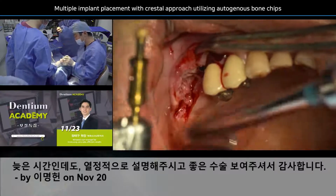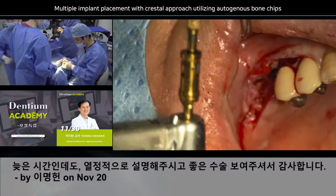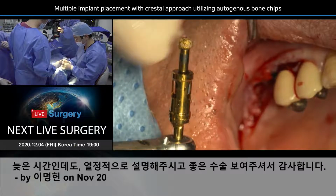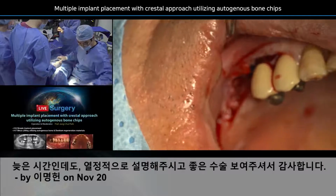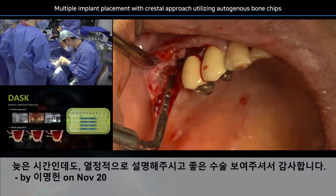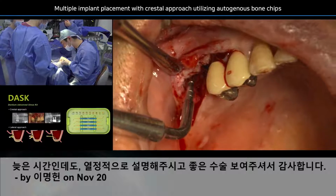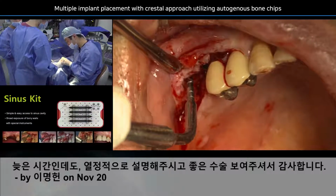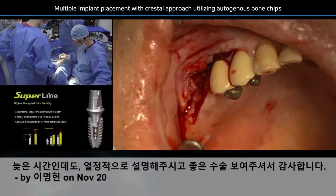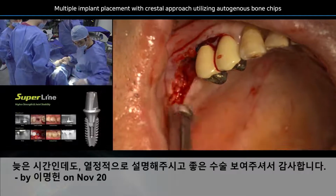Okay, did you see that? There was a little bit of push inside the cavity, which means that I have penetrated through the sinus floor. So using this probe, I will check if there's a penetration. And yes, I feel a little bit of soft tissue at 10 millimeters, measuring from the buccal aspect. So I get the information. It's 10 millimeters, but I will place the 8 millimeter anyway.